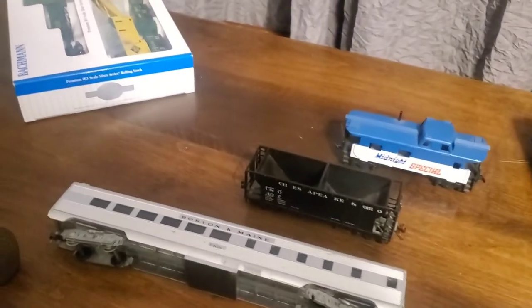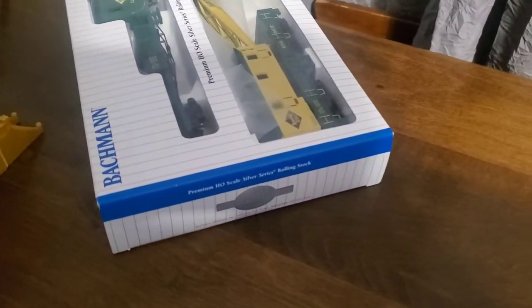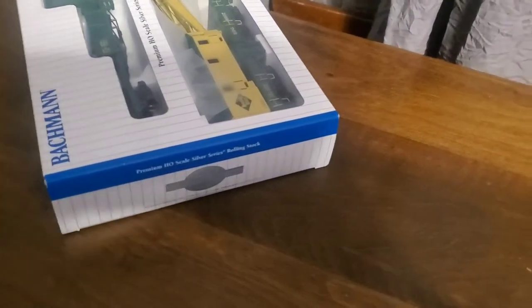Today we're going to be doing what I got recently at a train store when I was down at the beach. So yeah, let's get started. The first thing I got is this cool house. It's a really small house, and it can still be lit up on the inside. So yeah, that's cool. That's the front of it.